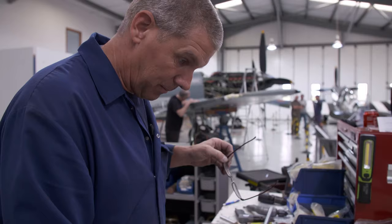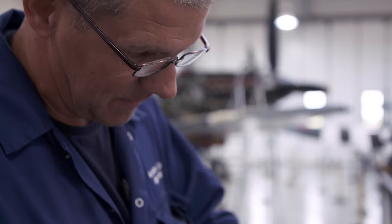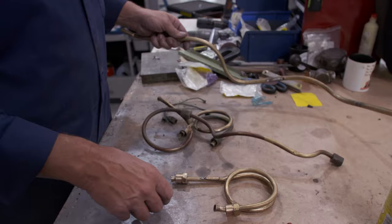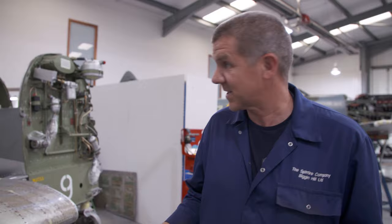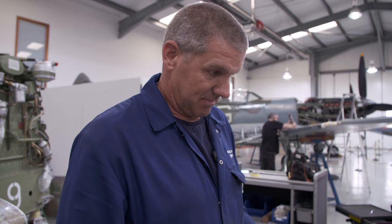So these are the original hydraulic pipes off the undercarriage. They are extremely pitted. The outside wall of that is starting to corrode very slightly, as we all would do after 80-odd years. Gary wants to use as many original parts as possible, but not these. A lot of the stuff we are reusing, the skins and the instruments, are great, but when it comes down to the hydraulic pipework, because of the pressures it's operating under, and obviously it's operating the undercarriage, the wheels, it can't be compromised with.